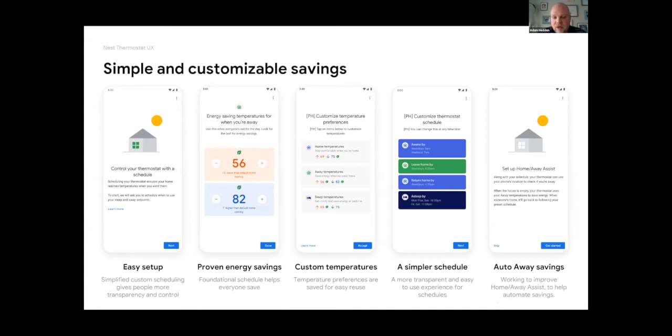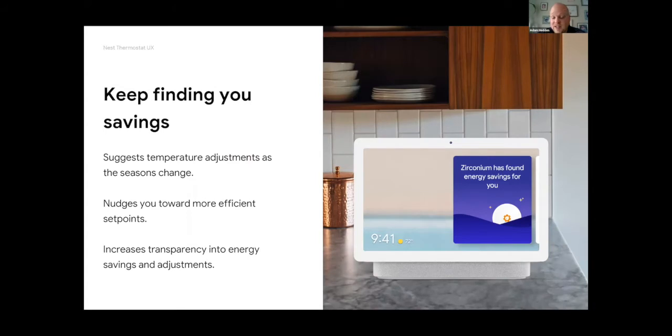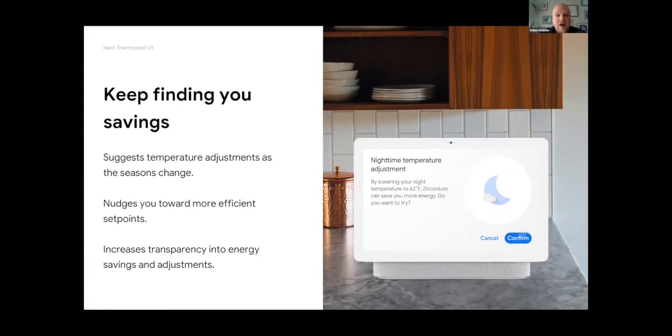A simpler schedule. You want to use experiences for your schedule, leave home by a certain time. And obviously we talked about the home away assist, which is a great feature for your system to know when you're home and when you're not for reduced consumption of your energy.